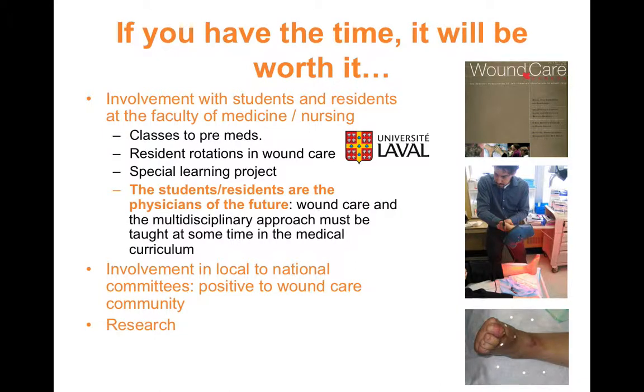If you have the time, it will be worth it to get involved with students and residents at the Faculty of Medicine or Nursing. Our center is affiliated with University Laval, so we have some responsibilities for teaching students and residents. We have to do classes for pre-meds. We organize resident rotations in wound care, and we have had other special learning projects. The students and the residents are really the physicians of the future. Presently, wound care and the multidisciplinary approach is not really taught at the Faculty of Medicine, but I think it must be taught at some time in the medical curriculum, and a rotation in chronic wound care like ours is a good thing for the residents.